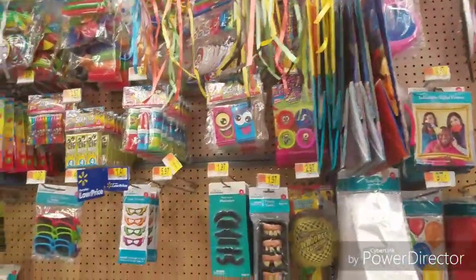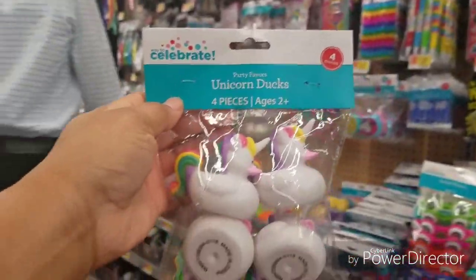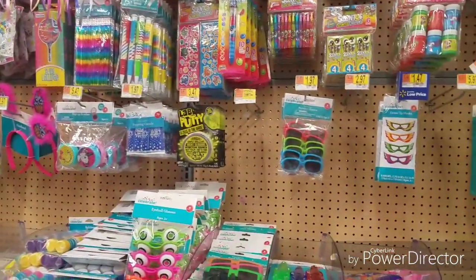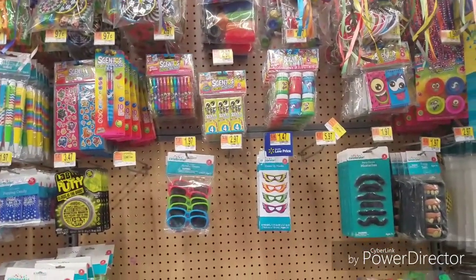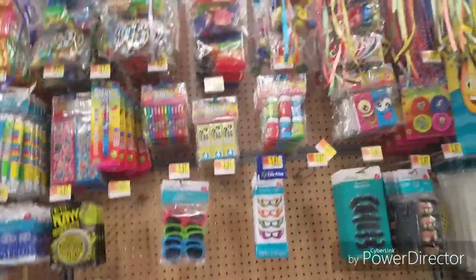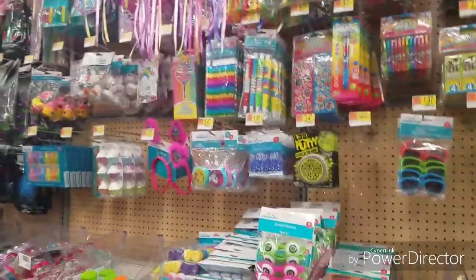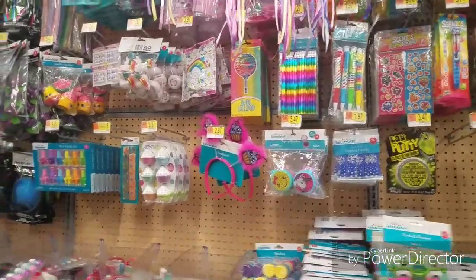So now we're looking for Bubble Guppies. What is that? Oh, that is so cute. Oh, that's cute. Let me see. That would be cute if they were... Oh, they're so cute. They're not squishy. What is it called when they're not full like that, but just half of it? Is that 2D? I don't know. I'm trying to sound like I know what I'm talking about, but I really don't. But okay, we're gonna have to go to the toy section.